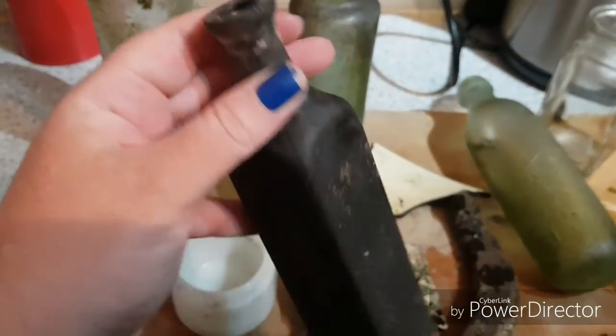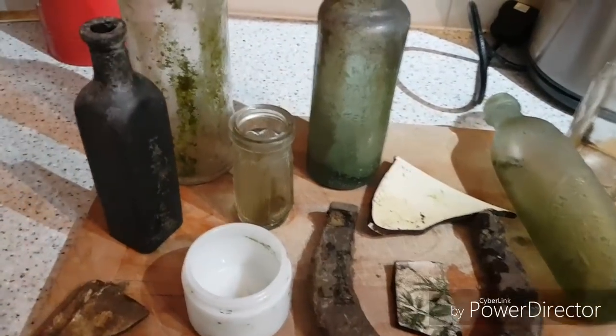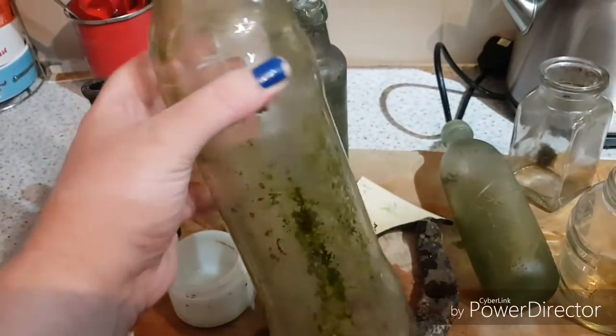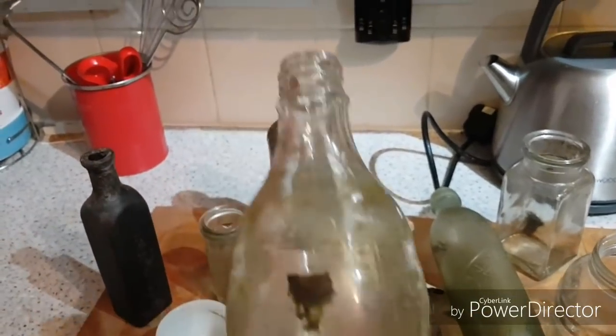So again, that one could probably do with a bit of a clean up, but that's nice, isn't it? A lovely shape to it. It's always nice when it's got the name on it. This one, I can't clean much better actually. So if you've got any top tips for how to clean the inside of bottles like this, give me a shout. I'm sure many of you will have found them.